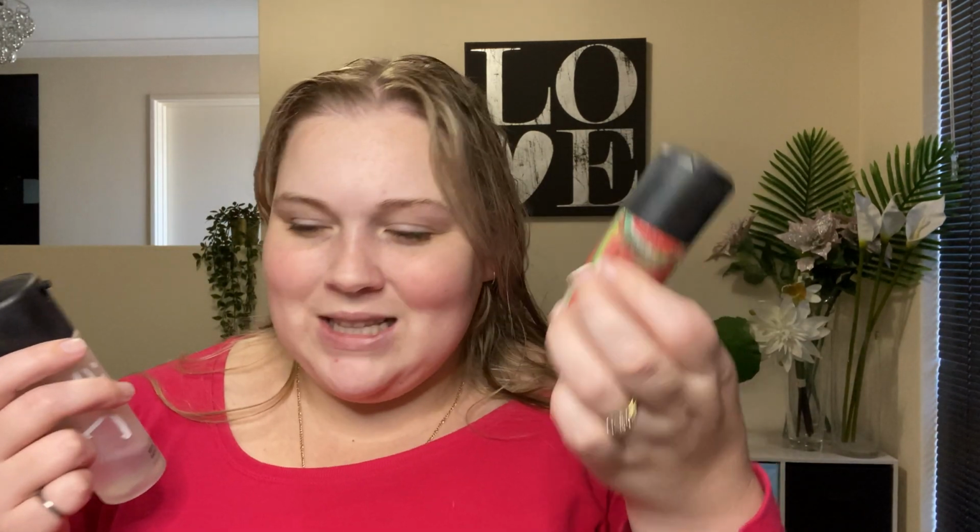For setting spray, instead of taking a big container like this, I tried out the watermelon scented one in just a small one, and I've used it. It smells really nice, but it's all gone now, so I kept the container and actually pour a little bit of it into it, so then I don't have to travel with this big one. I can travel with this one instead. So that's the basic makeup.